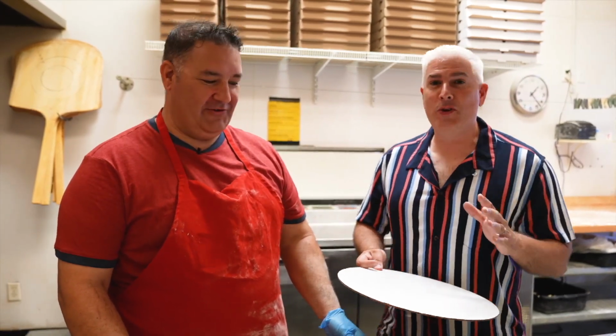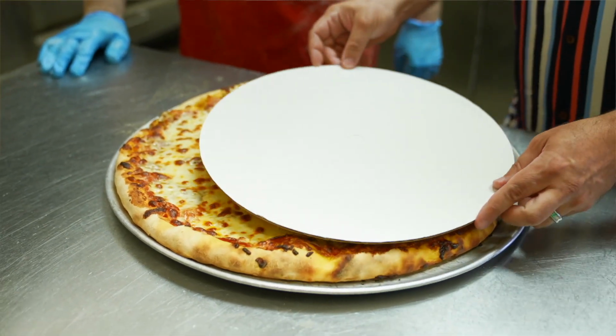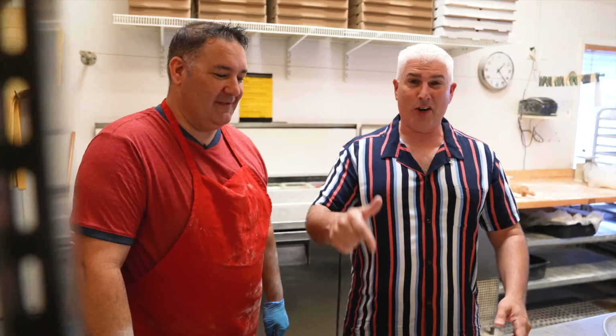But yeah, I just want to show you guys just how different this is, because a lot of people go, well, a large at this place might cost this or that. Guys, this is a 14 inch and this is their 18 inch large pizza. Look at that. Look how much bang you're getting for your buck right there with the large pizza from Panthers Pizza.